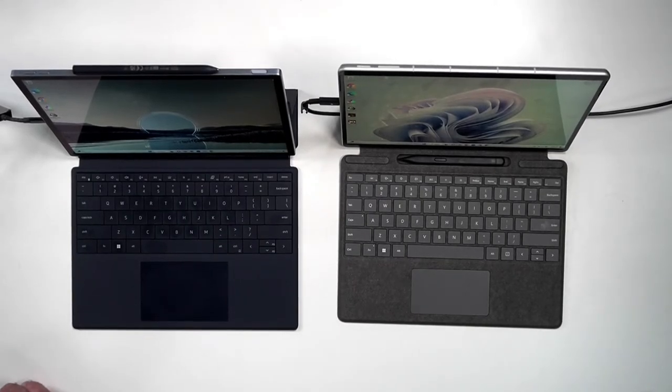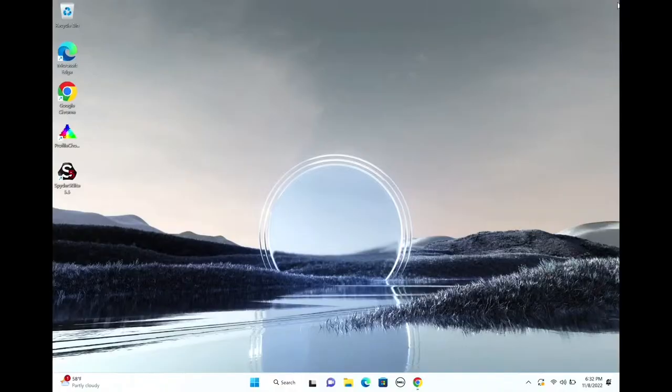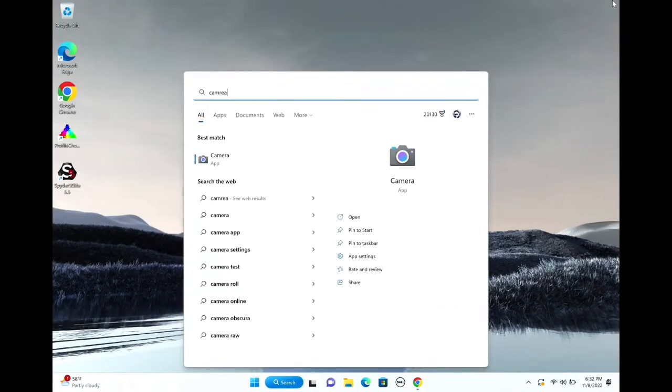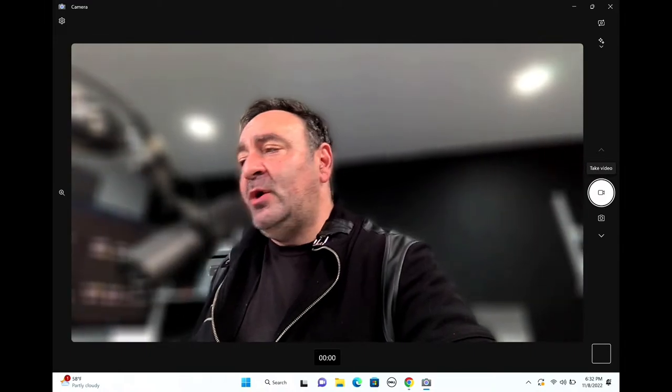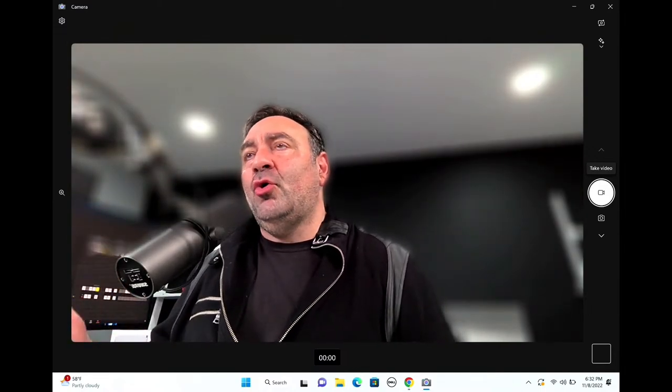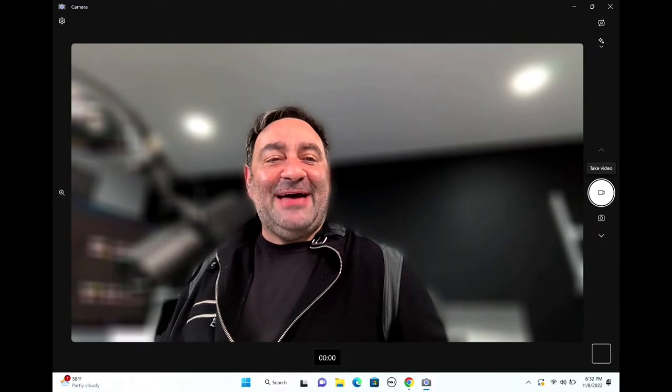Now, let's talk about the camera. Let me load in the camera here for you. Now, this is connected right now to the Dell XPS 13. Now, this is the rear camera. You can see the mess in the back over there. Let me turn it around. So I have the background blur effect enabled right now. And that's one of the things we were talking about when we talk Windows Studio effects. Well, this is Dell's flavor, and it's all controlled in the Dell Optimizer. It's a little aggressive, as you can see.